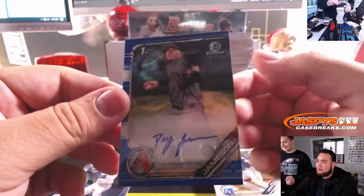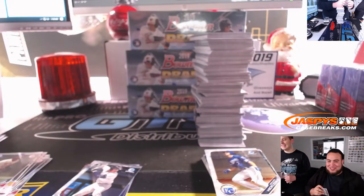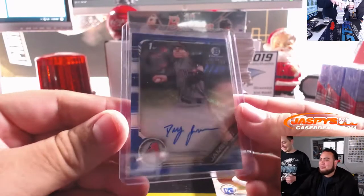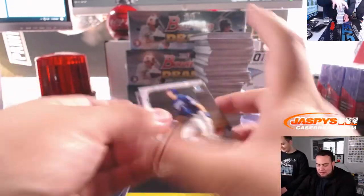Jameson, a little wave. You've opened that before, right? To 150. Yeah, it's been a while though. I was even tripping out on the pack, like, whoa. They're like stuck together. It's been a long time since I opened up draft. They're like signing these packs. D-backs, Calvin Chang with that one.